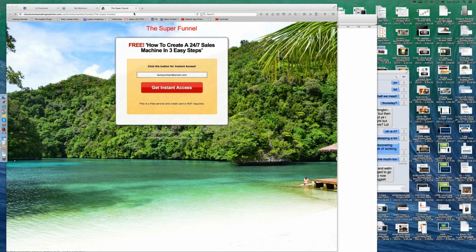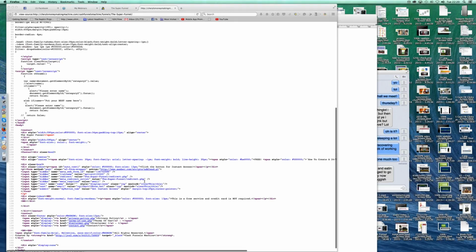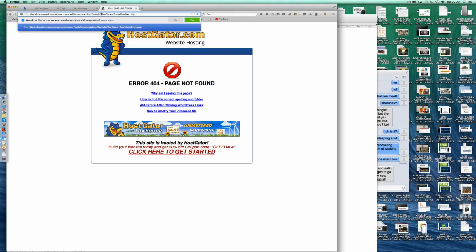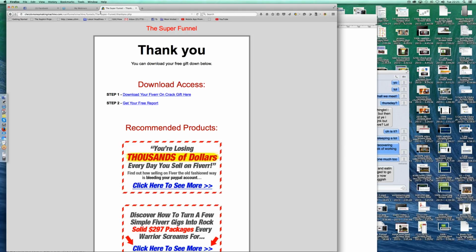Do you by any chance know what the page is that it goes to after this? If you don't, that's fine, because I wanted to see what the page is. Maybe I can find it in the source code. Let's see if I'm able to. Oh, here we are. So this is what happens after you opt in. Thank you for joining my list. And then it goes to the download page.